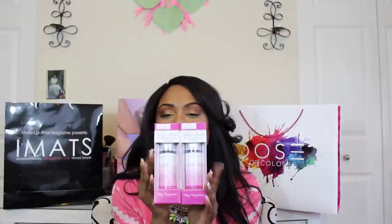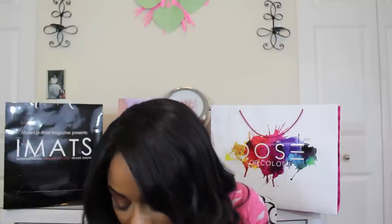But moving along, this is like $27 for two or $28 for two. So I said, why not? Let me get that. It was a good deal. And oh, the Sigma glove was only like $27 and it's normally like $35, $38. So yeah, that's that.